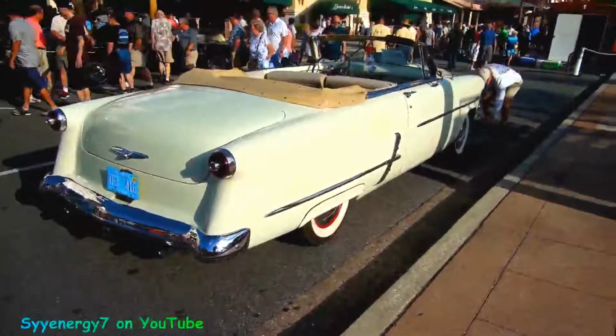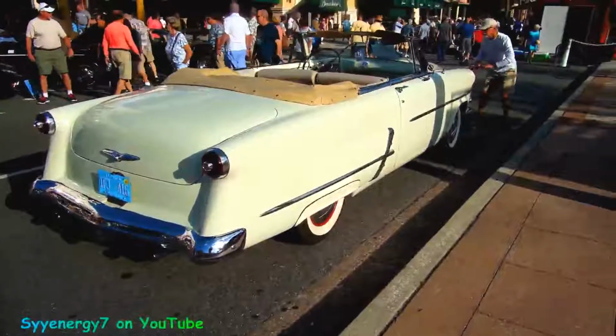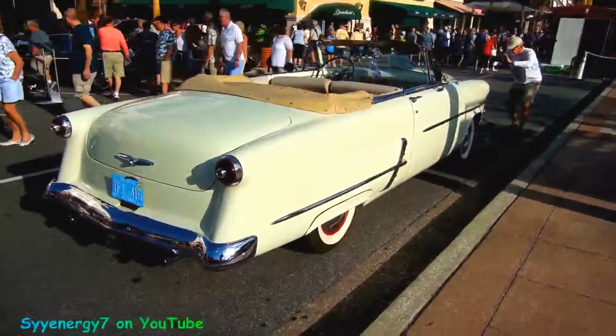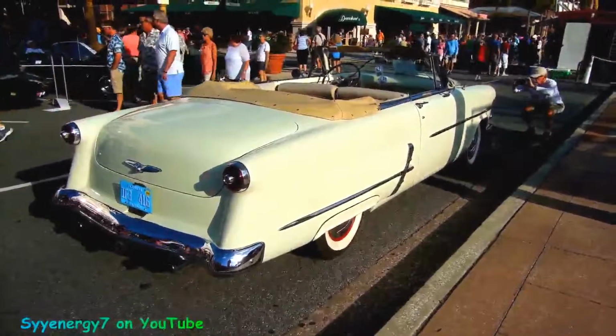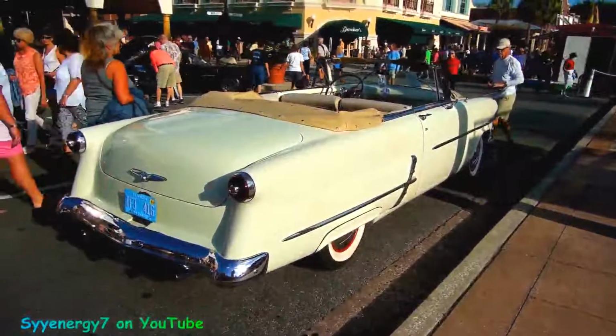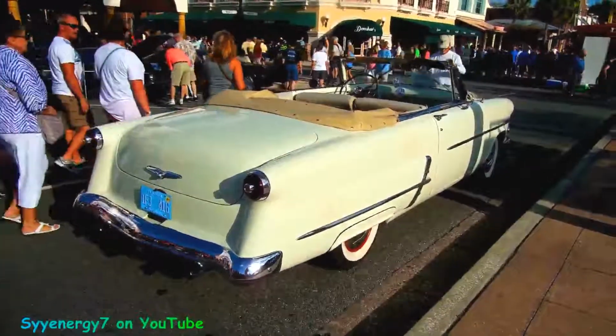That's a nice car, man. I love that car. It's clean. Yeah, Ford was definitely ahead of Chevy in 53 by miles, man. Look at the style on this thing. Beautiful. Front and back.